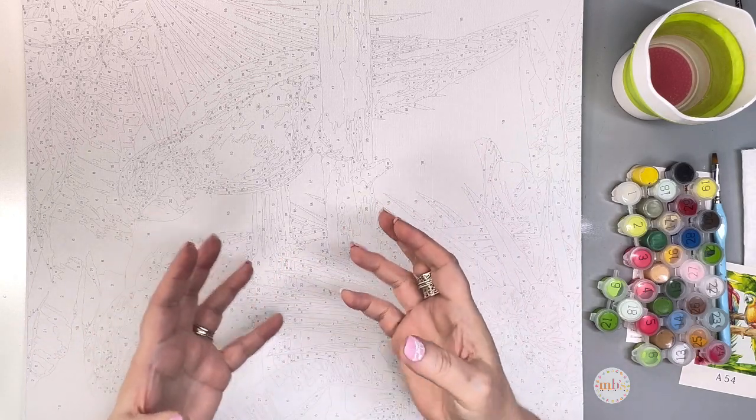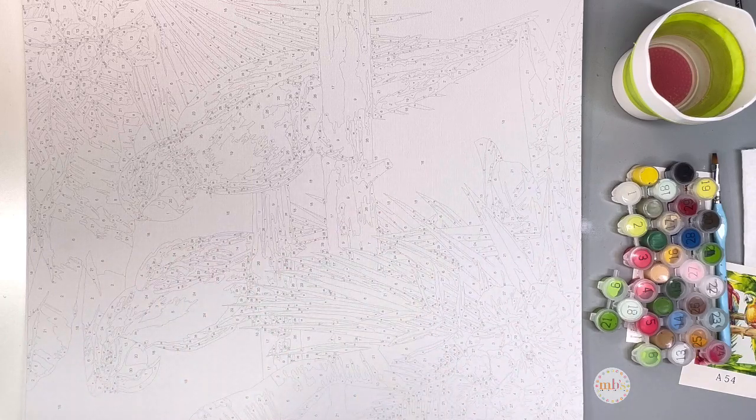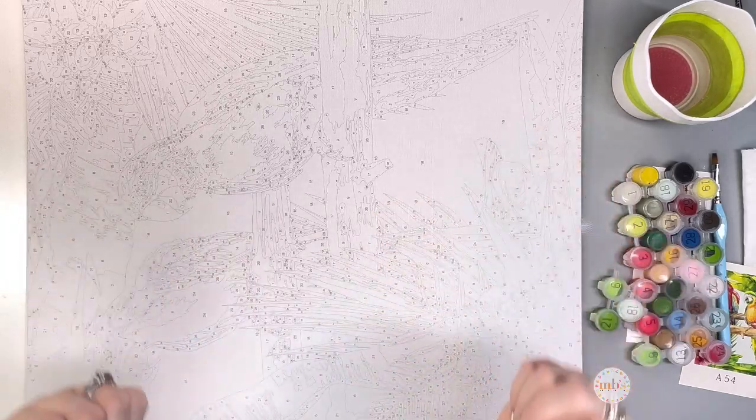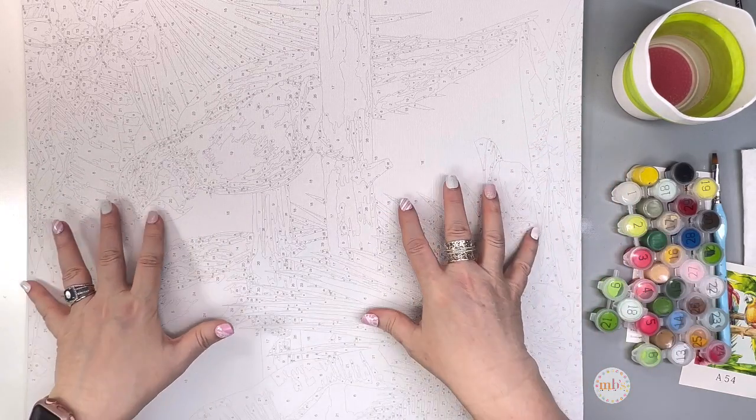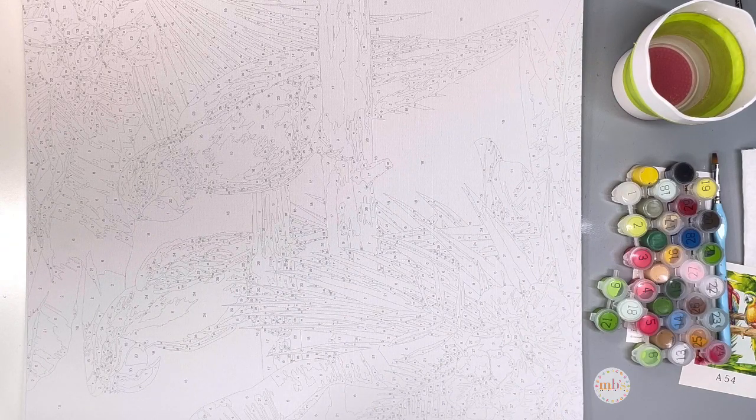These kits are produced in the US. They're not going to be using the metric system. They're going to be using the standard system, which is inches. 16 by 20 is standard here. Our frames are 16 by 20. This is a 16 by 20 piece.